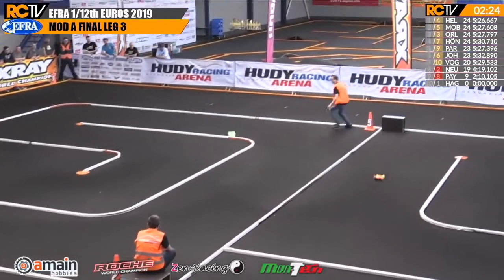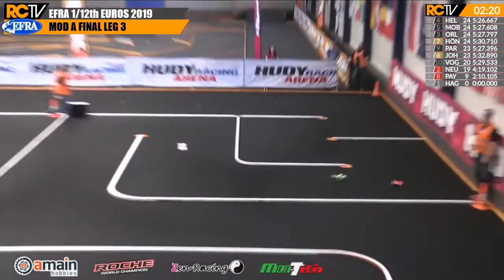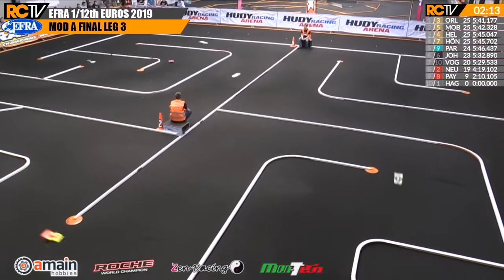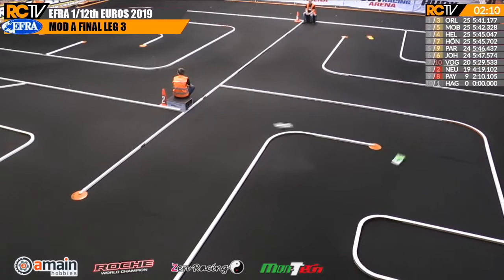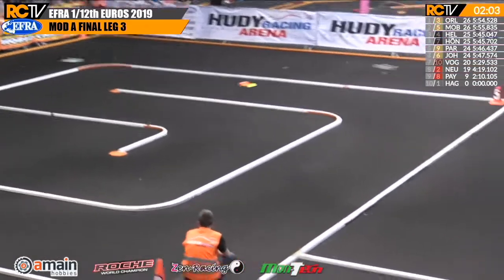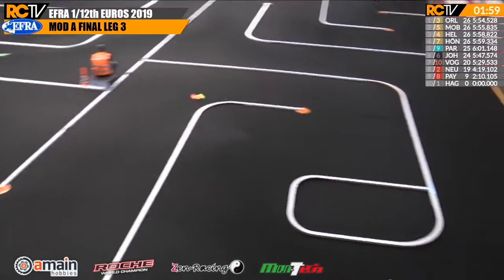And Helkvist is off. So Orlowski is back to the front. Let's pick up Michael Orlowski. Orlowski leads. Orlowski is coming through the Rochard onto the main straight now. Through the Montec M. He's just coming around towards the Zenzi. There we go. That is our leader through the A-main chicane.